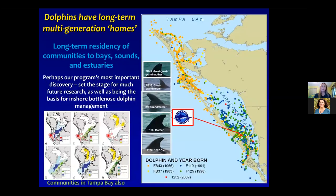Perhaps the most important discovery of our program is that these animals really have long-term residency to our bay, sounds, and estuaries. So the coast is their really long-term multi-generational home. And this is one example of, I think this might've been, the first documented five-generation lineage in Sarasota Bay. And each color here represents the sightings of a different individual from the great-great-grandmother all the way down to the 2007 calf in this case. You can see how all five generations use these same community waters.